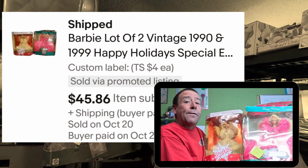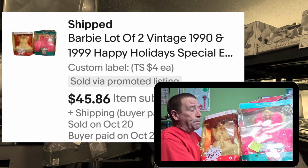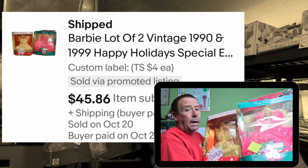These two sold for $45.86, and the buyer is paying $16.95 in shipping, but these are going through the global shipping program, so it's actually costing the buyer a lot more.